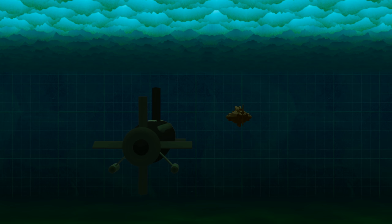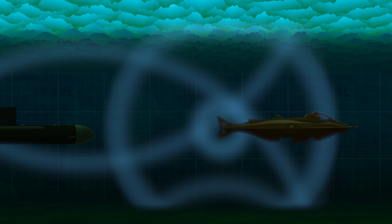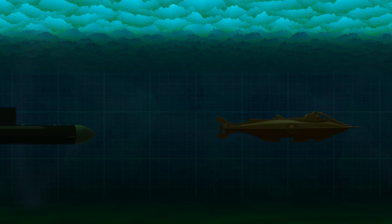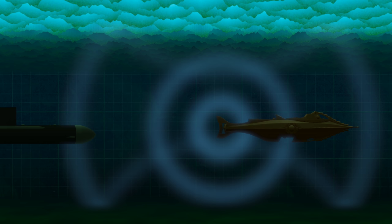You're under the ice and you're over a seafloor. So let's take a different view. This is what it's actually like. I'm going to slow it down, so watch closely. The first return to the submarine is actually not from the Nautilus. It's from the bottom of the ocean. So how do you figure out which one is the real return?